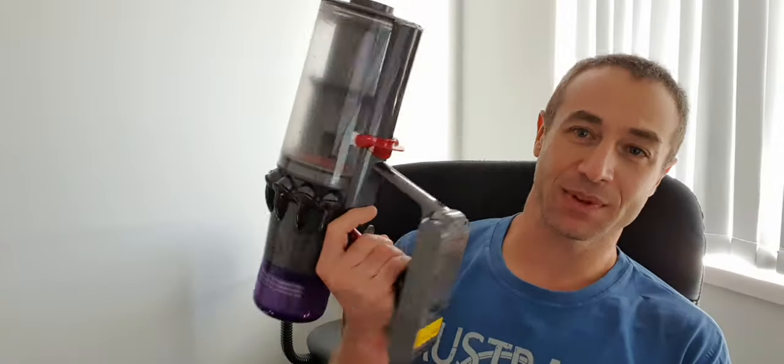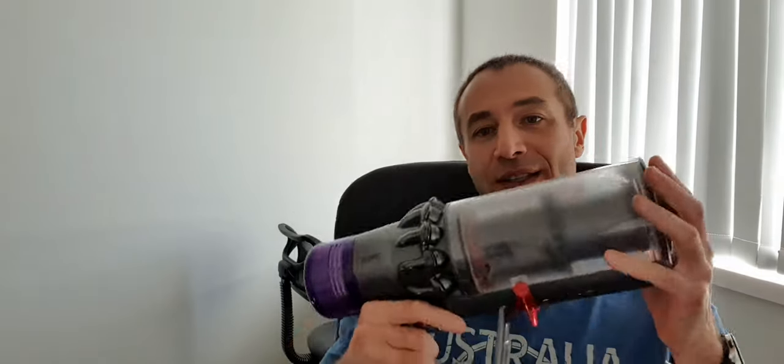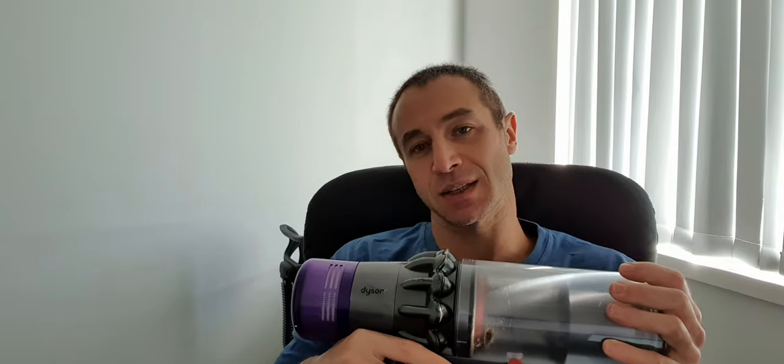this baby. It's Dyson version 11, and I've been working with this vacuum cleaner for the last 2 years. I've been vacuuming quite a large house, one being 3 bedrooms, and then we moved to a 5-bedroom house, and I'm currently now again in a 3-bedroom house. And what can I say? That's an amazing vacuum cleaner.